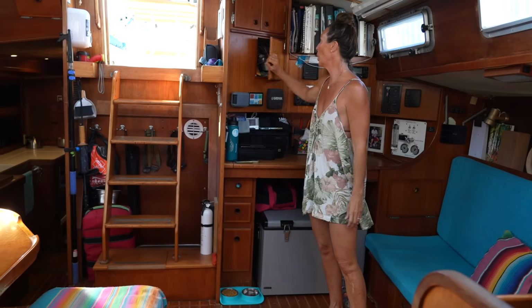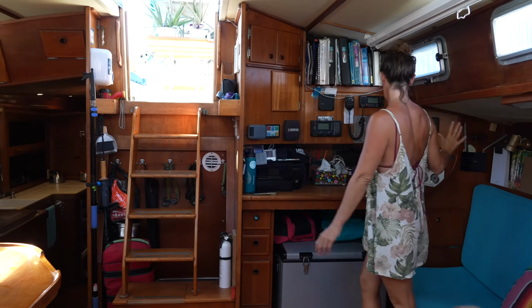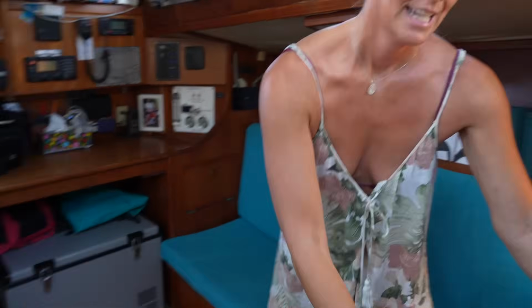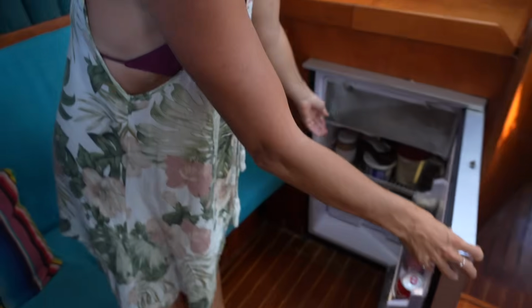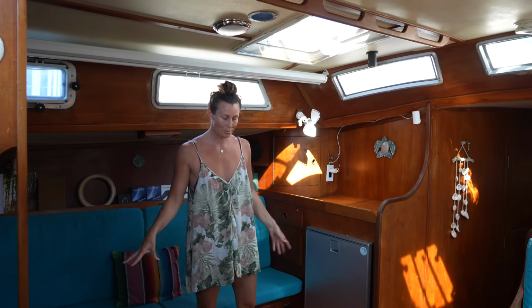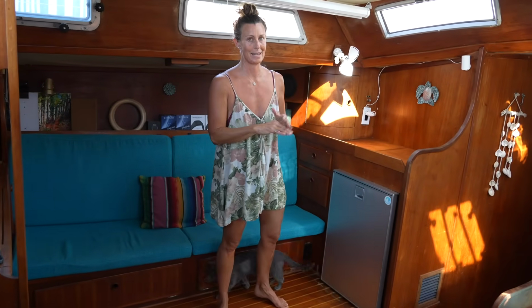We've got so many little nooks and crannies on this boat that we can store so much stuff. We have a fridge with a little freezer up the top. It's about fridge size. The more fridge space, the better. We like to have the option to go off and be remote, so we stock the boat full of food for weeks on end.